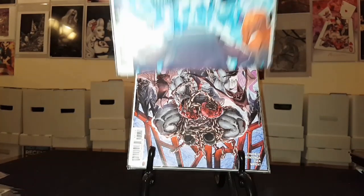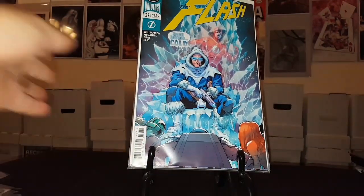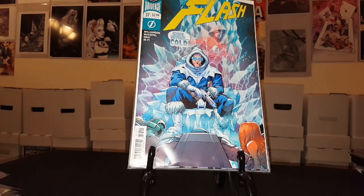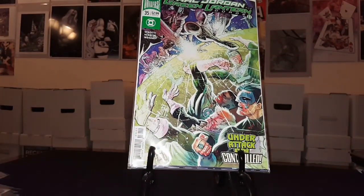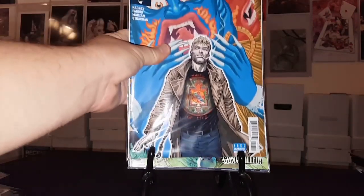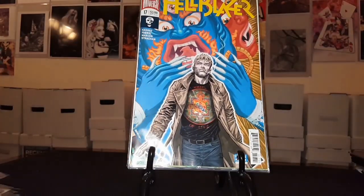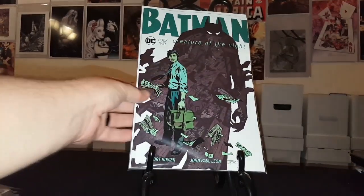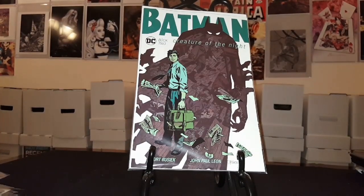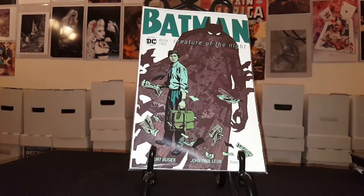Up next is Flash number 37. Hal Jordan and the Green Lantern Corps number 35. Another good story, guys, is Hellblazer number 17. And my last book for DC and my last book of my weekly haul for 2017 is Batman the Creature of the Night, issue number 2. Pretty good story. I like number 1. I'm looking forward to reading this.